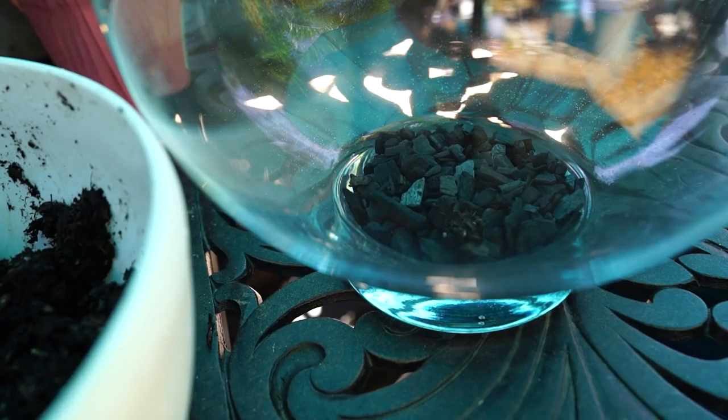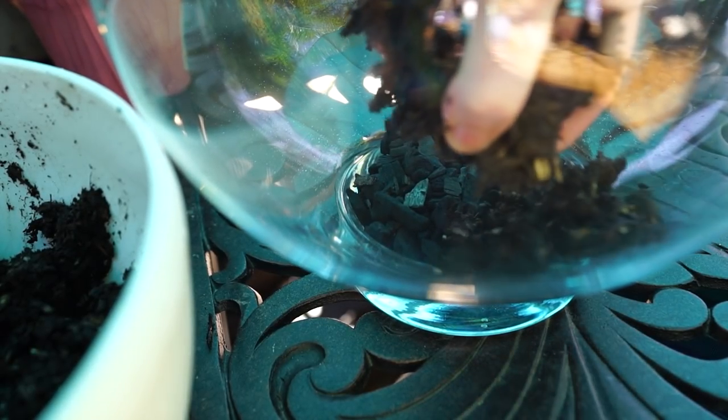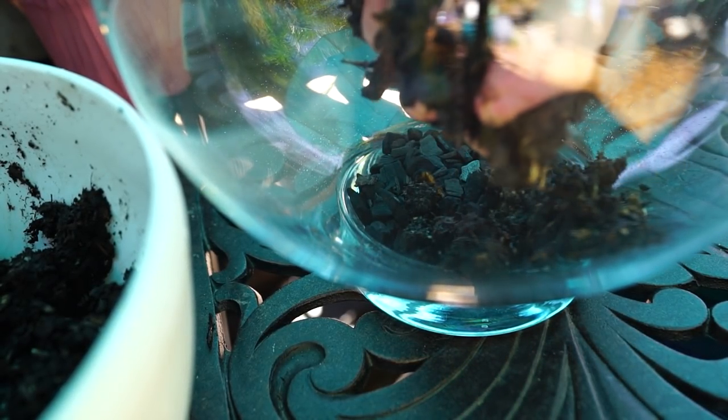And I should probably point out this is more than just pre-moistened. There's a lot of moisture in there. You see it dripping out?